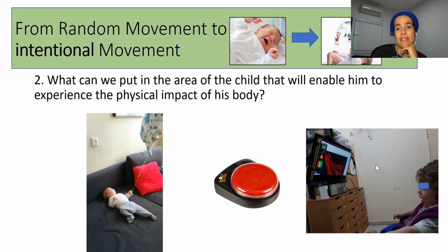So we have here an example, this child on the right is using an eye gaze camera in order to draw a very simple drawing on the screen. And by that he feels the connection between his eye movements and the painting. We can also use VOCA in order to give the child the experience of influencing. At this point, I won't use it for a communication reason. I will use it only for a cause and effect reason. I want the child to push the button and then hear a song that he likes.